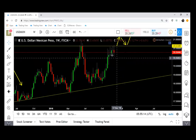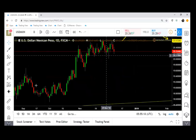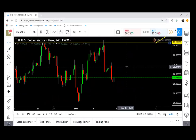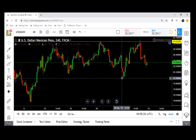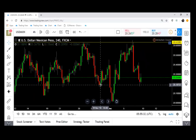This don't look like it dropped that much, but let's go down to the daily. Actually, the 4 hour. You're gonna see that this thing dropped over 400 pips. All right, now boom, we're on the 4 hour chart. All right, and this also goes in line with the dollar index being weak. The dollar index was weak this past week. All right, this past 2 weeks probably.